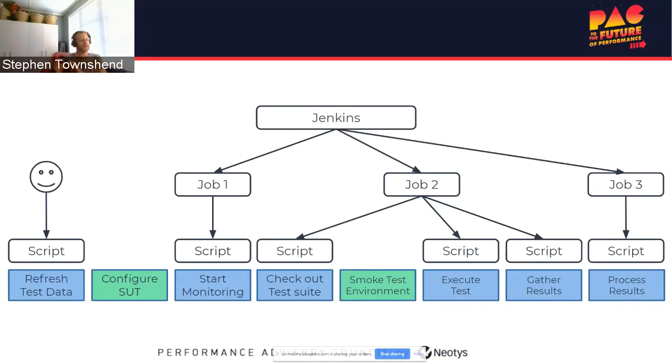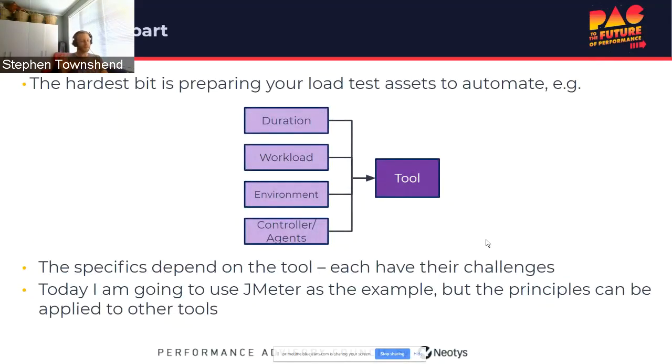Third job takes that raw test assets and it processes the raw test results and it pushes them into a database. And that's just so that I can easily analyze the results in Tableau, which I talked about at length at previous hack events. So all this automation, it's not easy, but it's totally doable.